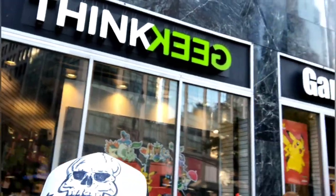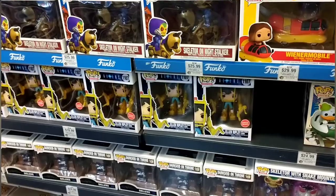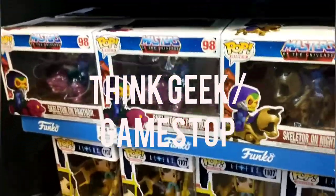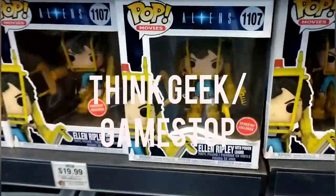Alright, so we left Midtown Comics and I decided since I'm in the area and I'm in the city, I might as well walk a few blocks over to Think Geek GameStop. It's been a while since I've been in here, so let's go inside and see what we find. Alright. We got tons of Funko Pops. I like this one.